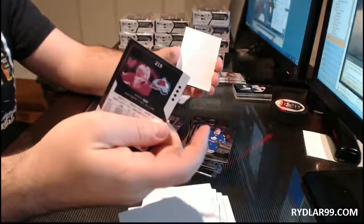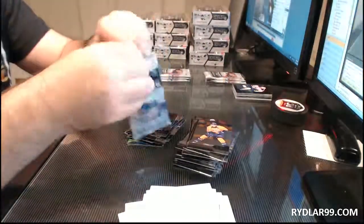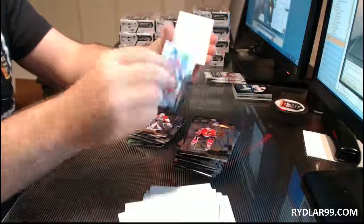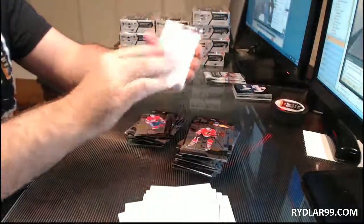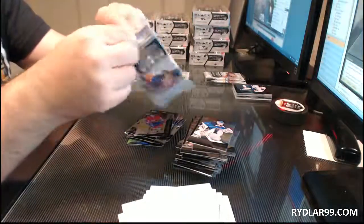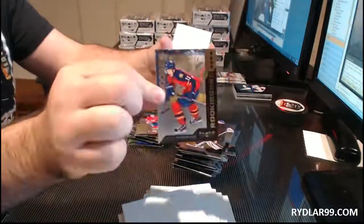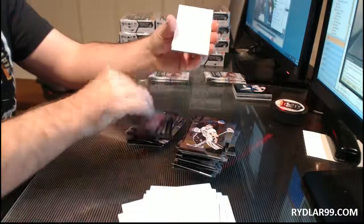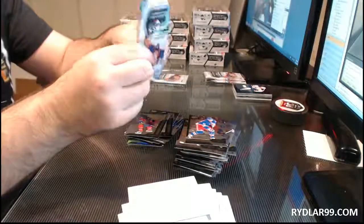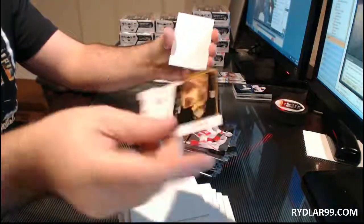Patrick Roy for the Colorado Avalanche, quad. Pat Roy, my man. Triple Rookie Gems, Nathan Beaulieu, Montreal. That looked like a glitch. I can't even open things up. Quad Rookie Gems, Huberdeau, for the Florida Panthers. Patrick Kane for the Hawks, quad.